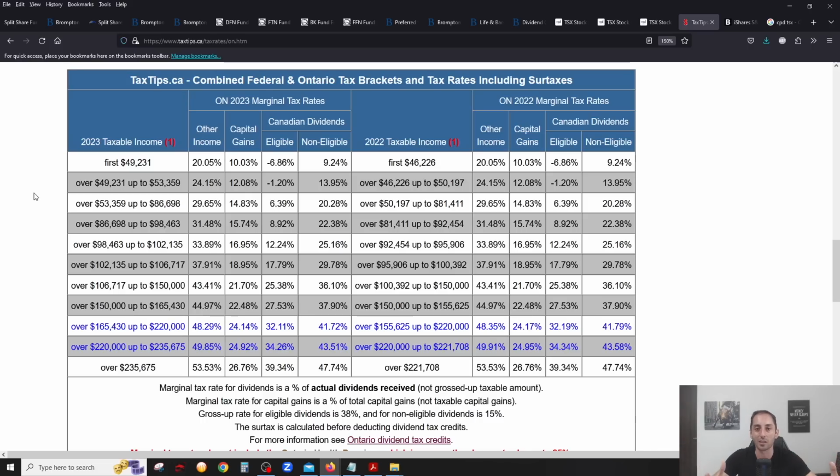You could buy and sell preferred shares of a split fund whenever you want on a regular exchange, whereas a GIC is locked in for 3 years or 5 years, whatever it is. And if you want to get out, you're going to have to probably pay big penalties, right? So that's three massive, massive advantages that split fund preferred shares have over GICs.